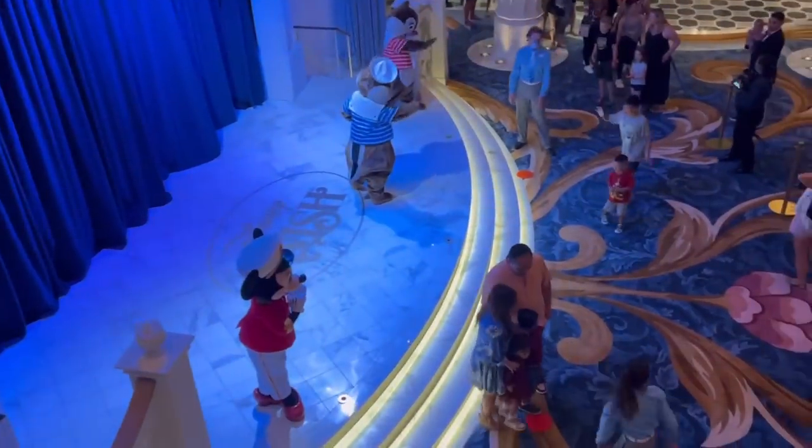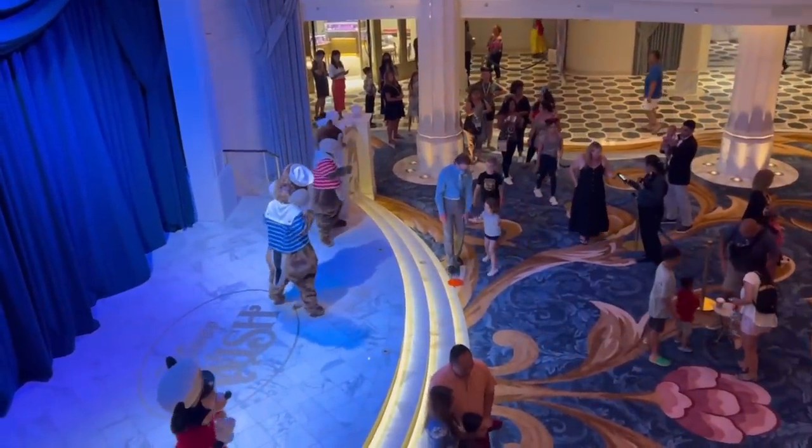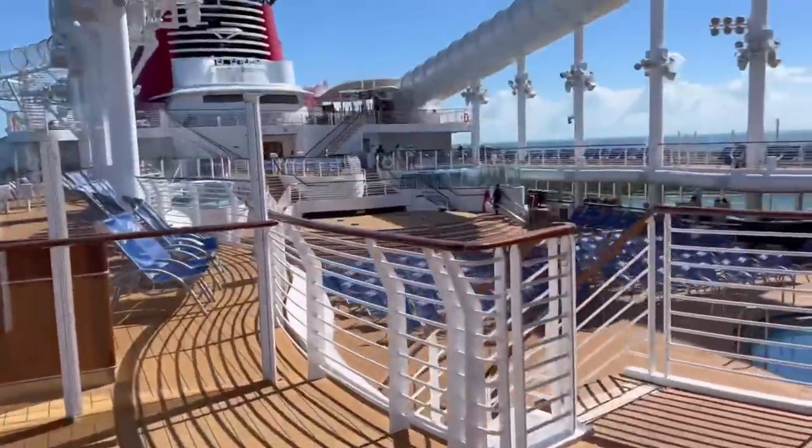After dinner treat, look who's down here on the main stage in the lobby. We got Captain Minnie and we got Chip and Dale, first mates, down here meeting guests. What a fun time.